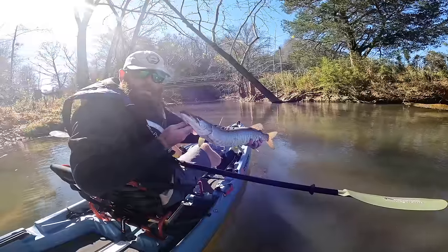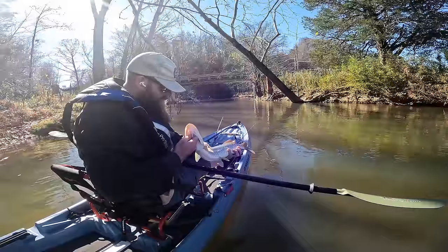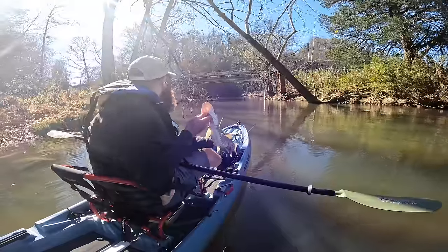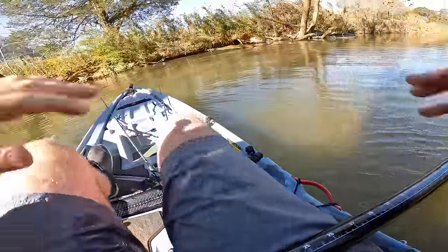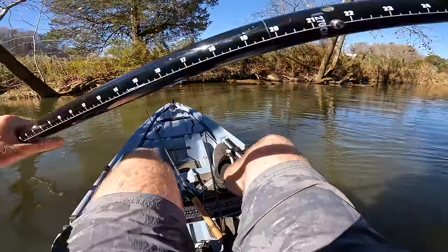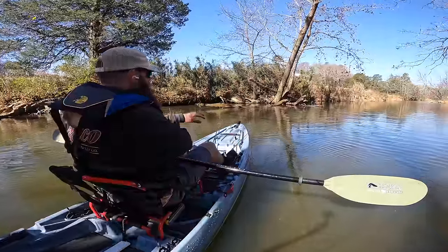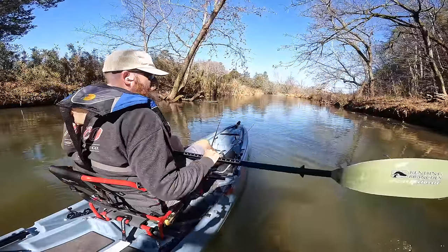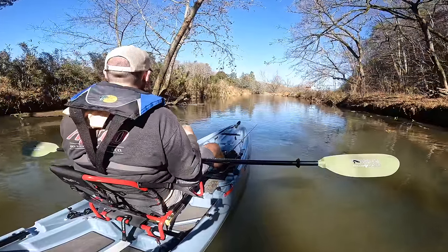Guys, that just came out of a creek. This tiny little creek. It's like 4 foot deep right here. Look at that. That is freaking crazy. That's a musky. Oh my gosh. I just dropped him in the water, but you guys just saw that. Look at this. I just caught a musky on a buzzbait in a tiny little creek. It is like 2 foot deep right here, and he absolutely demolished that thing.